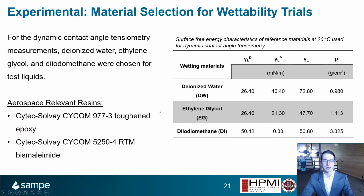So for dynamic contact angle tensiometry, we tested all of our materials in a solid form. That is, we cured out our resins, and the two resins we chose to test in this case was Cytec Solvay's Cycom 977-3 toughened epoxy and 5250-4 RTM bismaleimide. These two were selected because they're extremely popular in the aerospace field, and realistically, carbon nanotubes will most likely buy their way into that industry first.